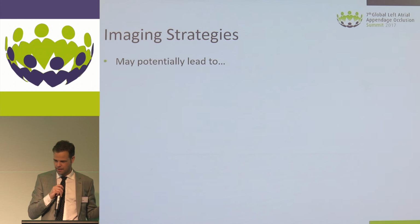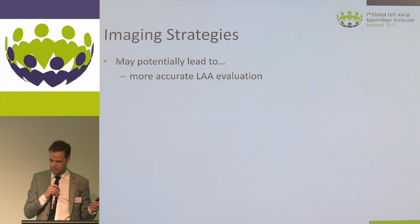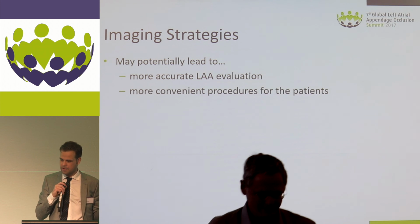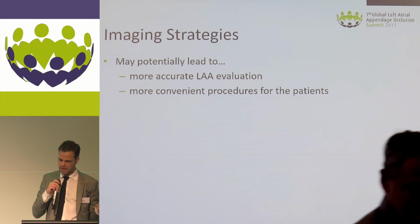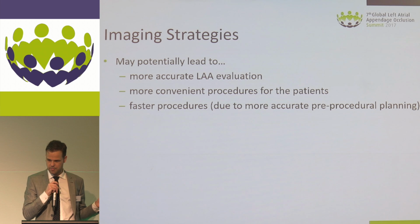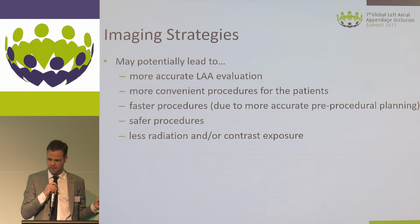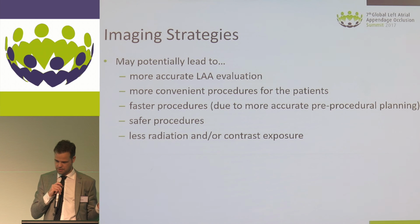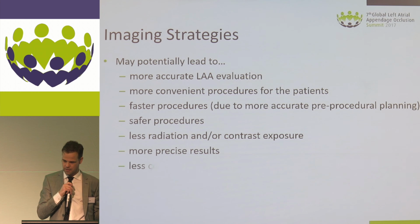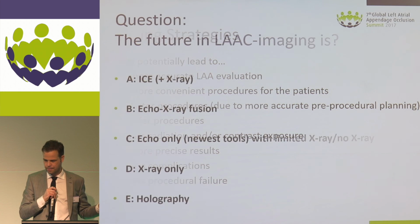So, imaging strategies may potentially lead to more accurate LAA evaluation, more convenient procedures for the patients with the smaller probes or using eyes, faster procedures probably due to better planning of the procedures, safer even, less radiation and contrast exposure, and more precise results. And of course, this is what we want for the long-term results, and less complications.